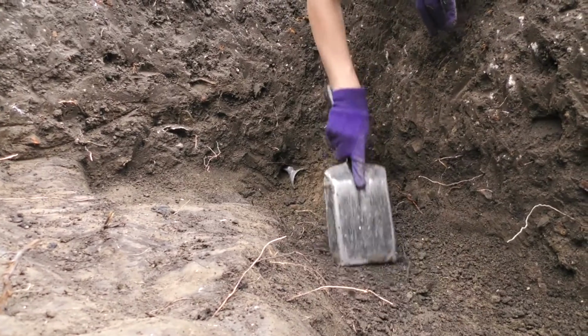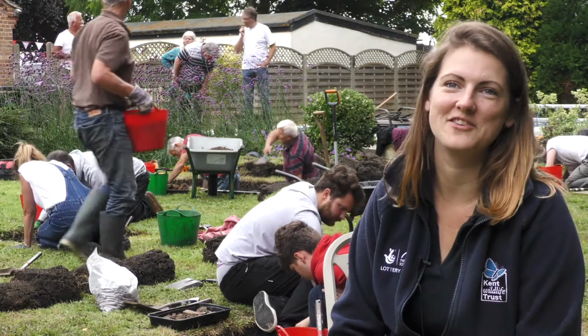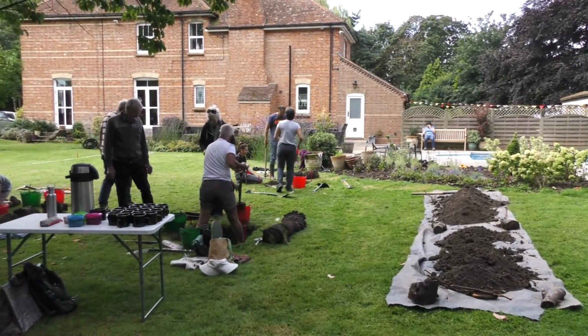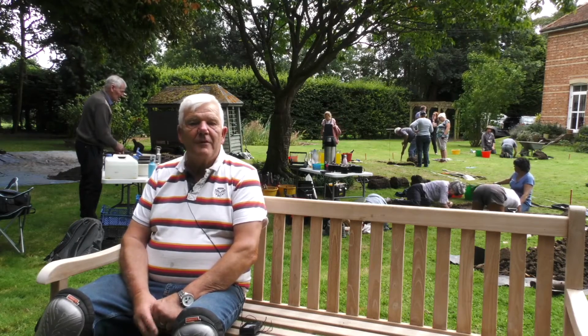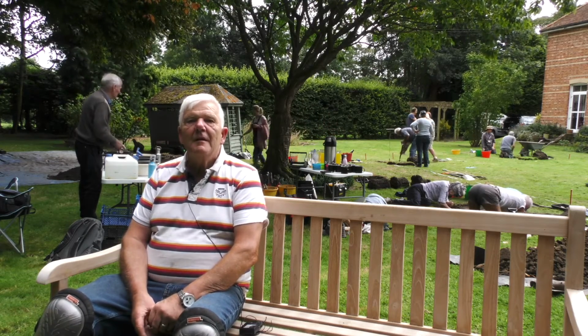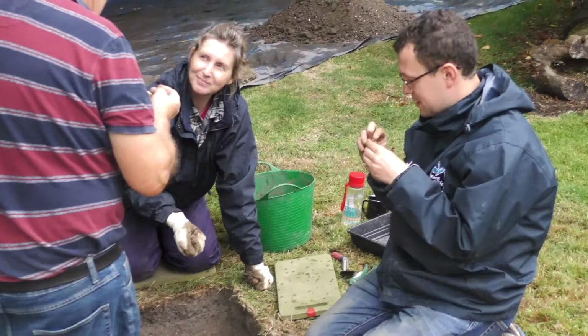One of the things that's been really nice about the last couple of days is the range of people that have come and volunteered their time with us. So we've got about 20 people on site today, and we've had about 20 people each day so far. I've always been interested in archaeology, and when I saw an advert last year for the Fifth Continent Project, I applied and I've been helping out ever since.